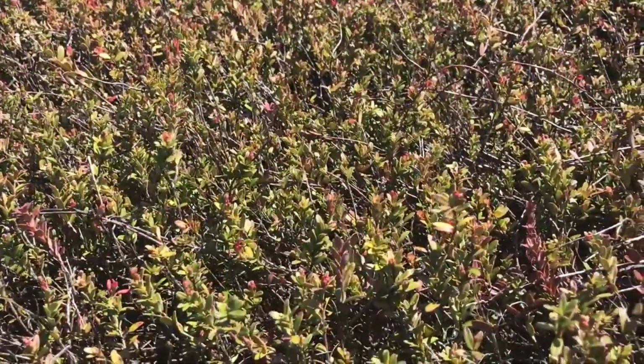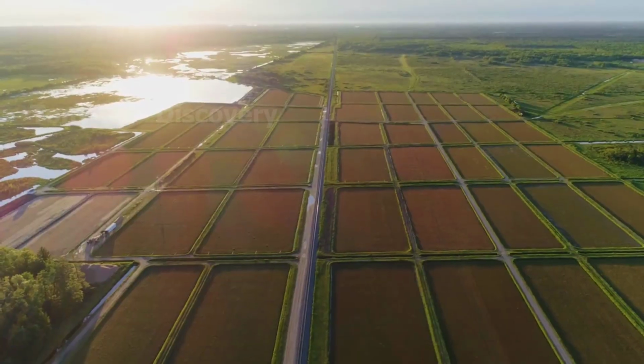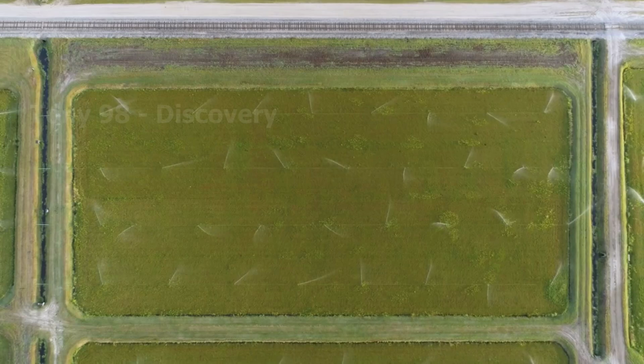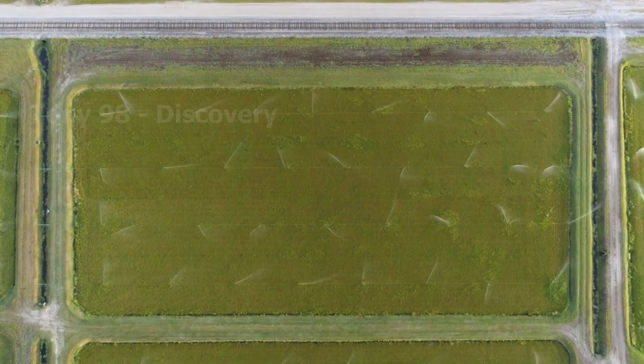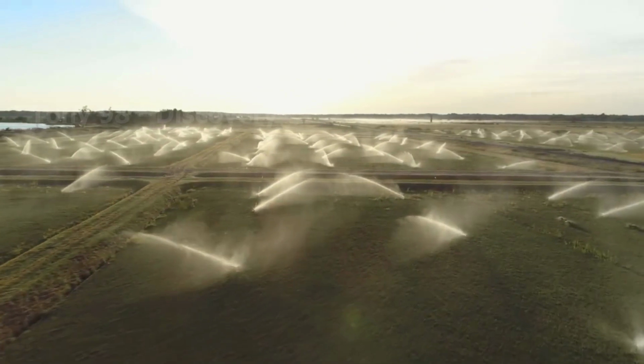As a shrub grown in swamps, cranberries are also very susceptible to pests and fungi. Therefore, certain types of probiotics are also used to protect cranberries. In addition, weed growth is also a problem that farmers here pay attention to.